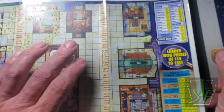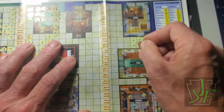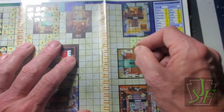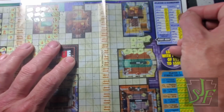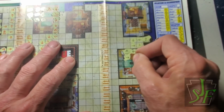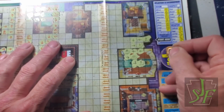I'm beginning to figure this out. I hope you are. Now we got the black ones. There's a scope. Need three scopes. Miss Peacock. I'm not even sure what you win if we do get anywhere with this. Library. Mustard.